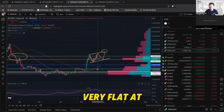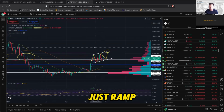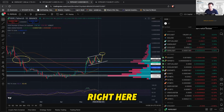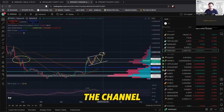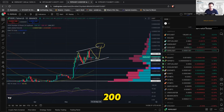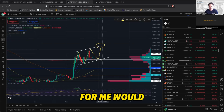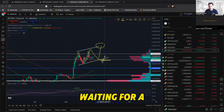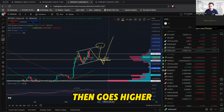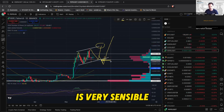RSI is looking very flat at the moment, but this can, like we've seen, through here, Pepe can just ramp. So it's one of those kind of preemptive ones, but I think right here it's sort of consolidating the bottom of the channel, and she's ready to go to the upside. So if you are looking for entries, I think anywhere down to the 200, the 10, the 20 in this region here, danger zone clearly for me would be under this kind of area, but I'd be waiting for a daily close because you'll probably get chopped out if it does like a grab of liquidity and then goes higher. But just generally, if you're shorter term trading, I think managing that risk below that level is very sensible.